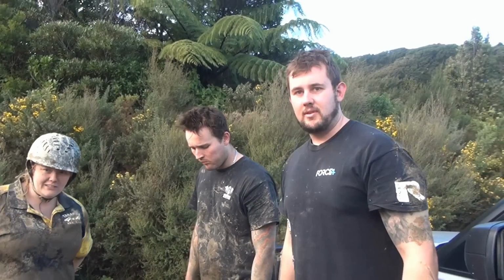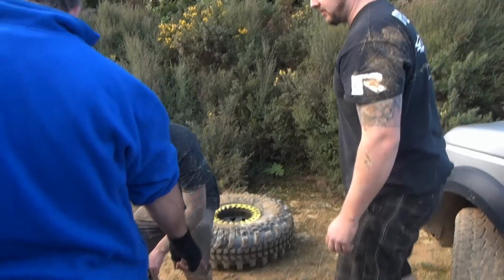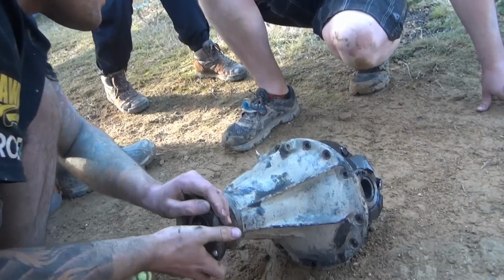So what's happening here, Brent? That's actually broken, the front RCV chromoly axle. Yeah, decent. Far out, that's in the diff. You're lucky you didn't blow up the diff as well. Yeah, you might have. That's the end of it. Might have just dropped the bearings.